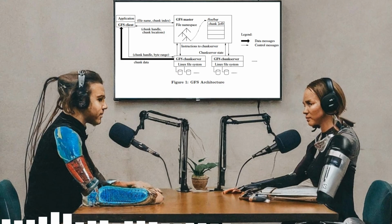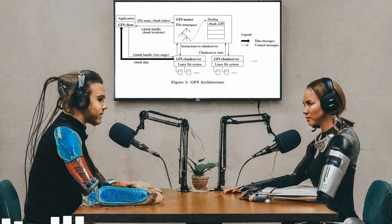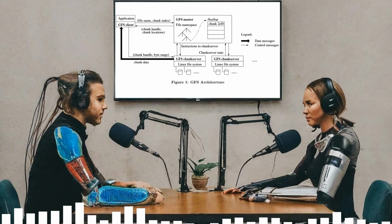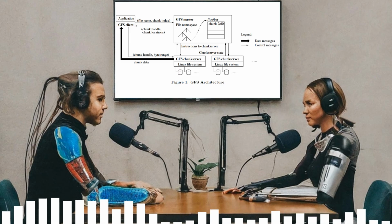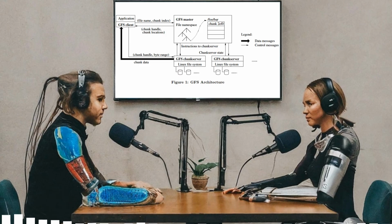Very thorough. Given the sheer scale and the number of components involved in GFS, ensuring fault tolerance must have been just a massive undertaking. Beyond just replicating the data chunks and the master log, what other mechanisms did they employ to achieve high availability and protect the actual integrity of the data?